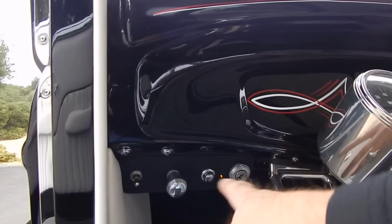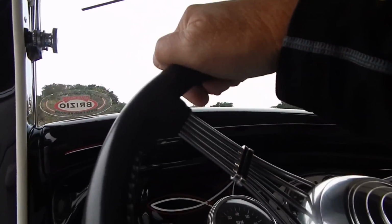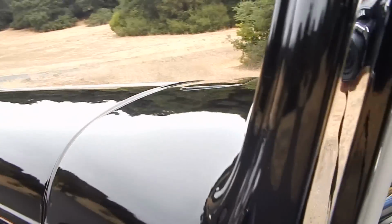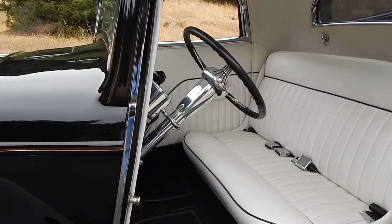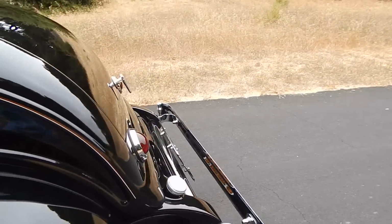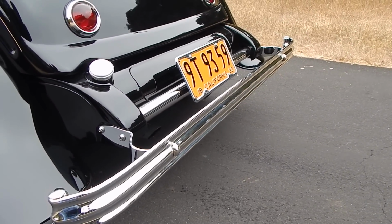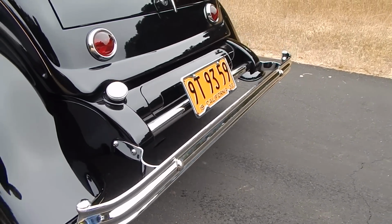The headlight switch and all that kind of stuff is underneath here. Banjo steering wheel. We'll get out and we're going to let you hear it run here. Watch the door again. Boom. Sounds great. Hey, we dig it.